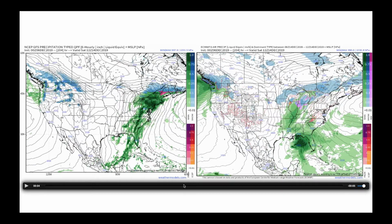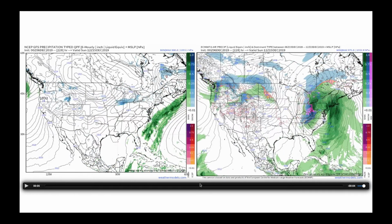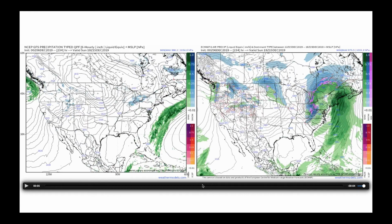The European pulls a big low right through Florida into the Carolinas, whereas the GFS has already turned this thing into a nor'easter and got the front already off the coast. So again, we're out here to next Saturday evening, but that's a pretty substantial difference overall in these model runs. And I'll tell you something.